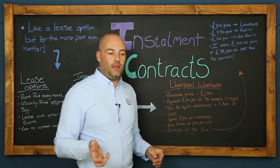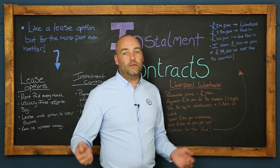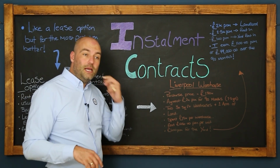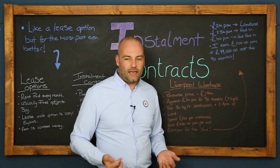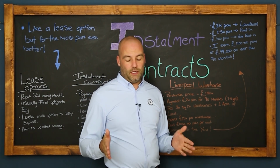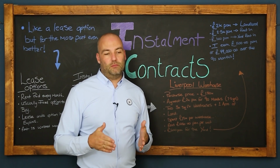The owner of the property had just had enough. He'd come to the end of his tether. He'd sold his business and made quite a bit of money, but he was tired and he wanted to retire, and he really wasn't fussed. He'd made a lot of money over his life of work, and then he'd sold his business for really good money at the end.